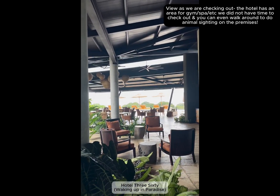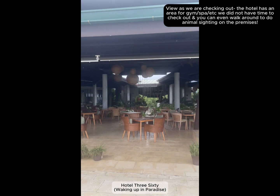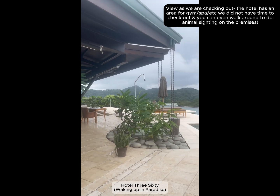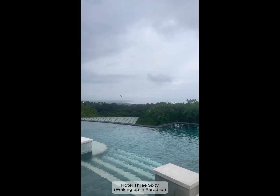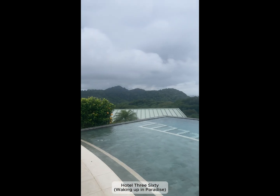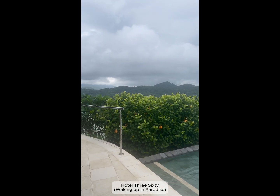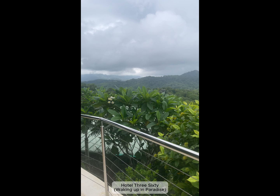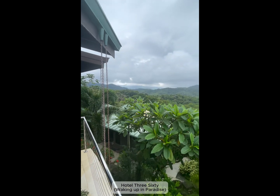And here were the views just checking out in the morning from the pool area, and it's just stunning. So if you have the money, I would definitely recommend staying here like 2 or 3 nights, and then they can actually coordinate adventures for you. Obviously you're going to be paying a little bit more than if you were coordinating it on your own, and they also provide, I was reading, transportation from the airport that you'll obviously pay for, but they really make it convenient for you if that's what you are aiming to have.